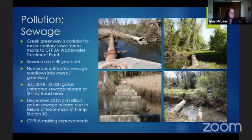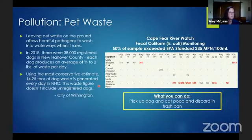In July of 2018, just a couple of recent ones, there was a 72,000 gallon untreated sewage release at the Shirley Road area. And a really big one last year in December: 2.4 million gallons of sewage was released because the force main failed at pump station 10, which is located off of One Tree Hill Road near 23rd Street. But the CFPUA is investing a lot in improvements, and I'll share those with you towards the latter part of the presentation.